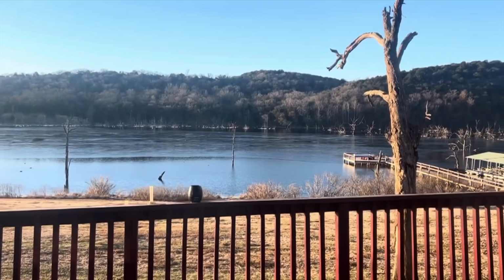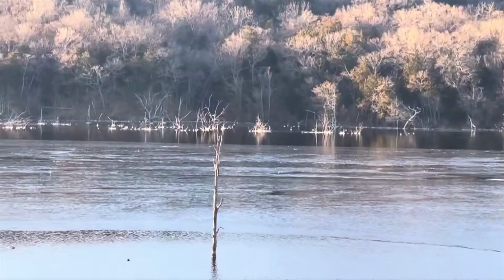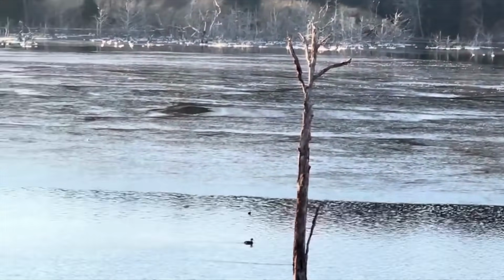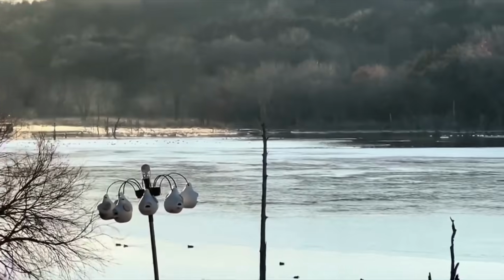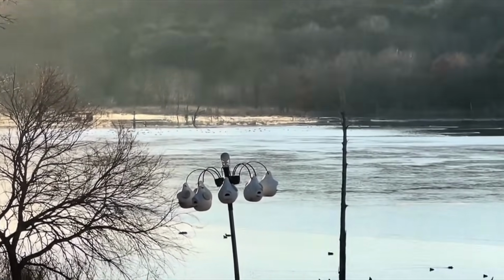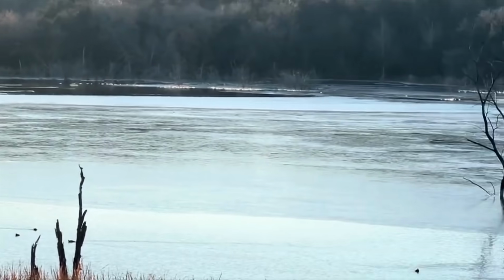Another single digit degree morning here on the Eagle. You can see that the ice is building a little bit on that other side. There's quite a bit of ice melted yesterday, a lot of the ice that's right around the edge of the lake. See all the ice up in that upper end up there. And the upper end keeps on going to the left. We can't really see the upper end of the lake, but you see all that ice that's over there. You see patches of ice out in the middle of the lake. Now, this is really something.